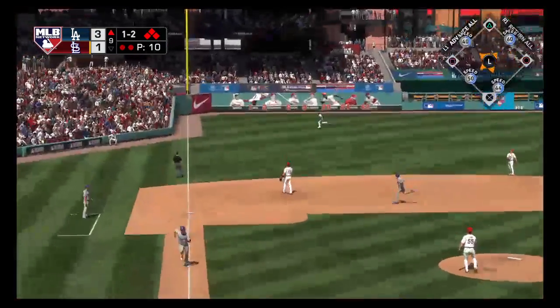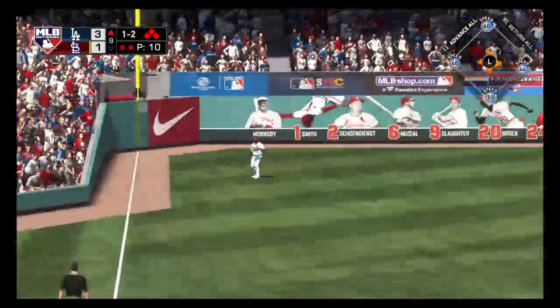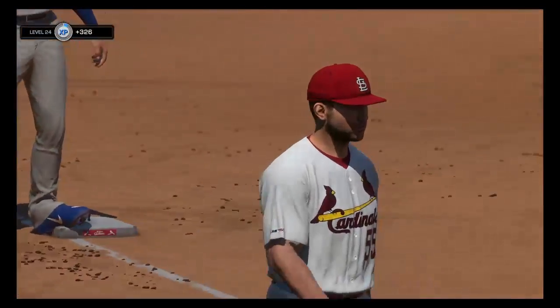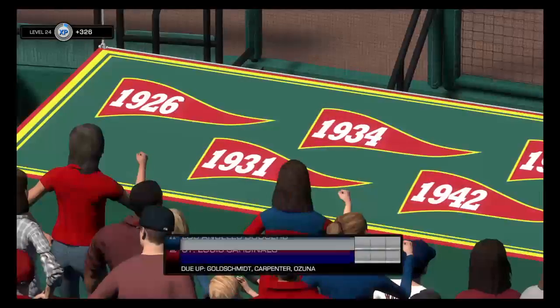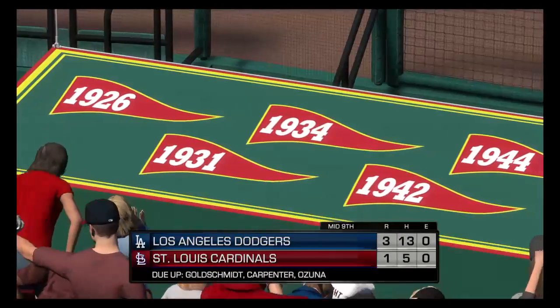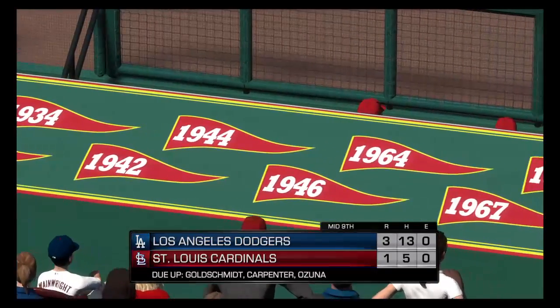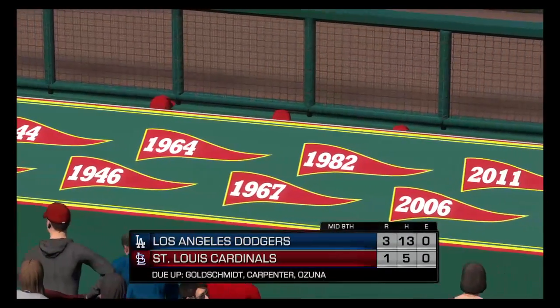Skied in the air to straightaway left. Ozuna is under it, and that retires the side. So they do strike for 2, but it could have been much worse as they strand the bases loaded. Part of the order, 3, 4, and 5 will get their shot in the bottom of the 9th. It's the Dodgers 3 and the Cardinals 1.